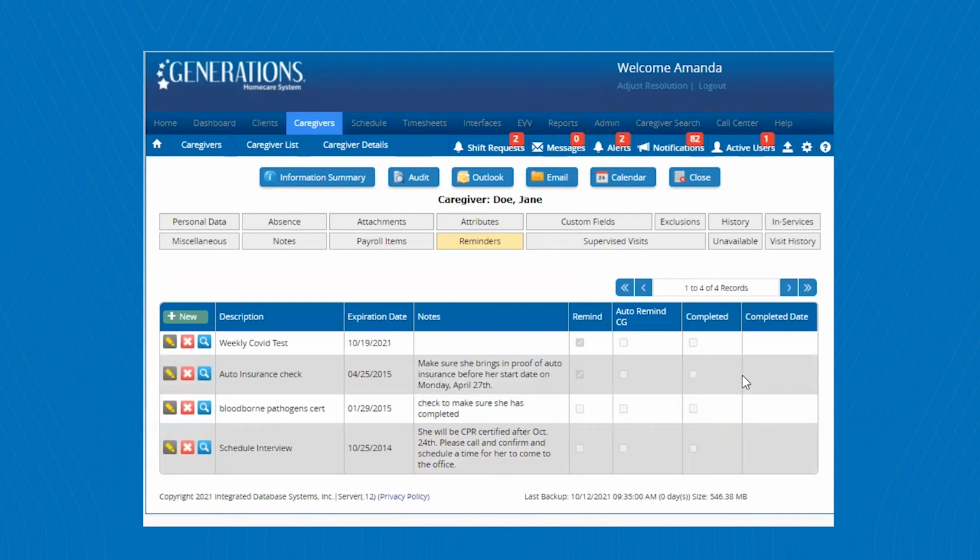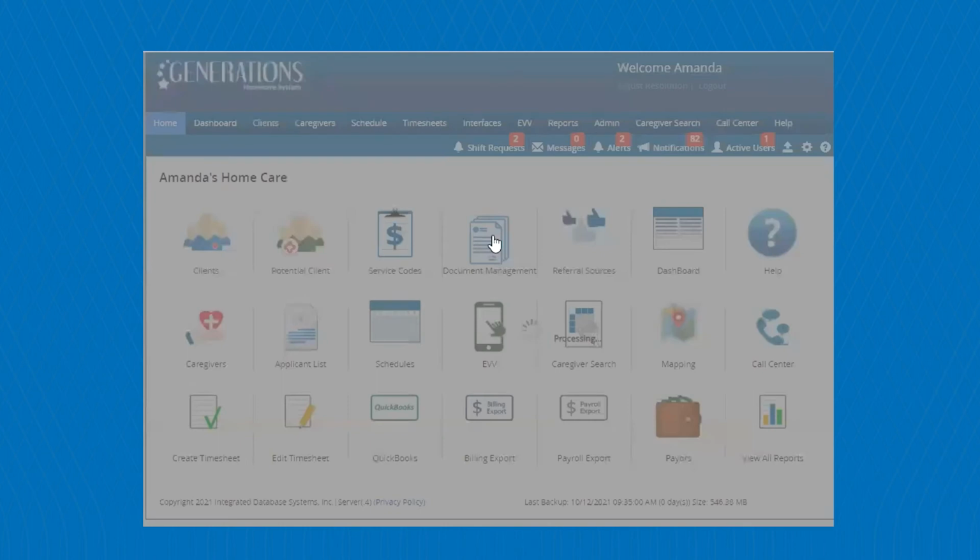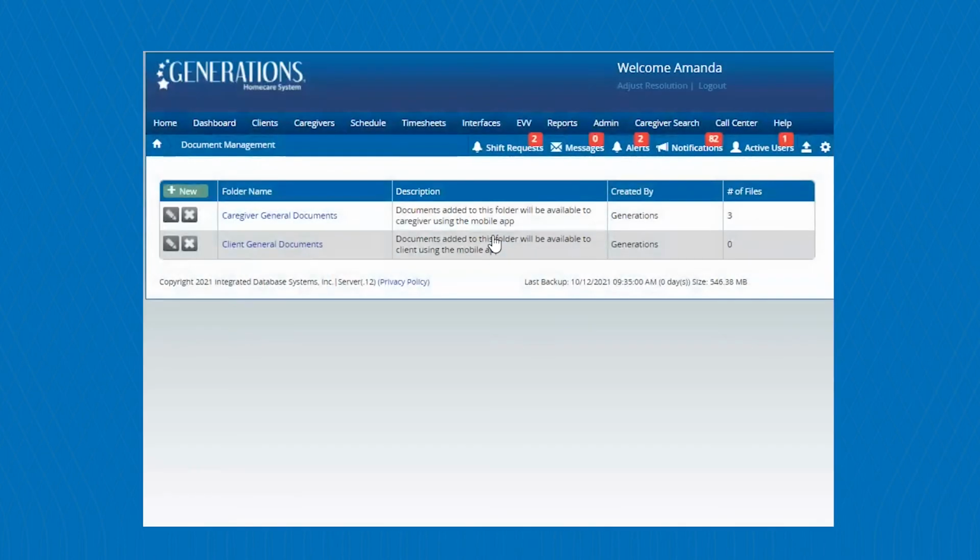So as vaccination policies evolve and as we get more health information from the CDC, where is a good central place to store documents that you want to broadcast out to your workforce? Great question. Okay, so you'll do that in document management, and you can do it for both clients and caregivers.